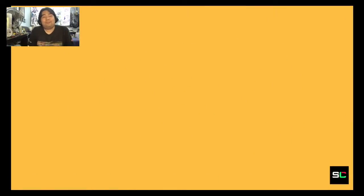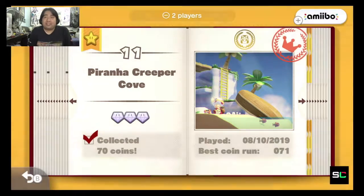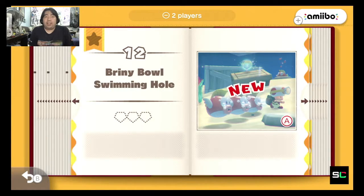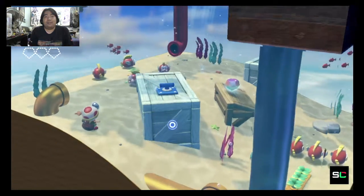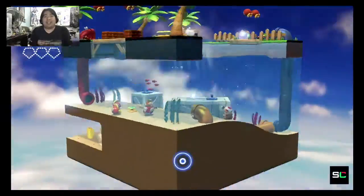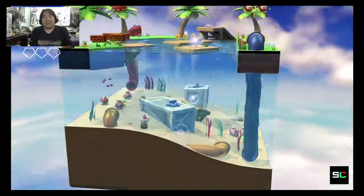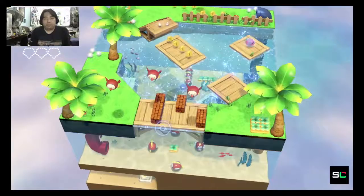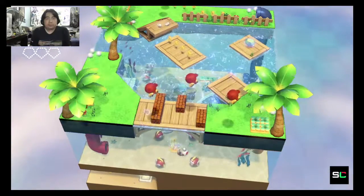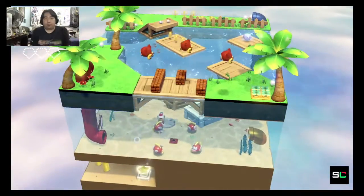Alright! We got more than that, so that's great. Brittany Bow Swimming Hole. Uh-oh. What is this? Oh my goodness, what is this level? Wow! This is so cute. Toad, you're amazing. You can breathe underwater.